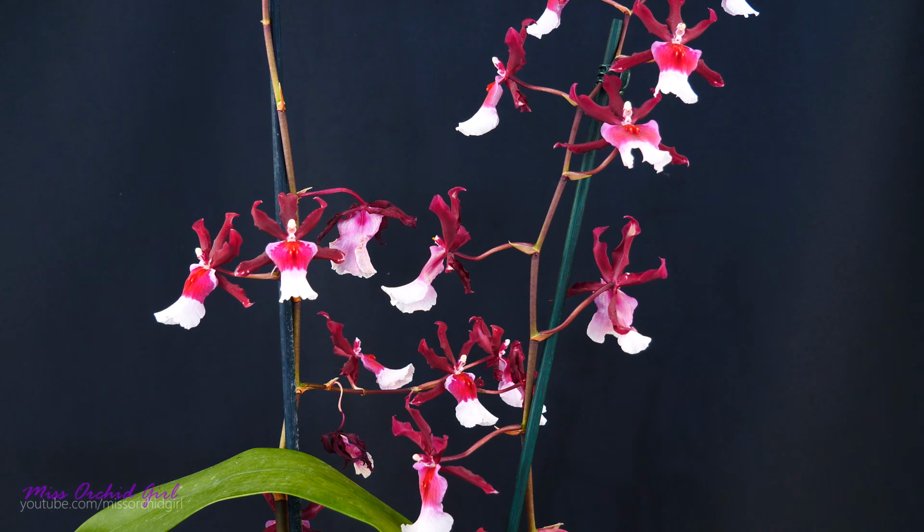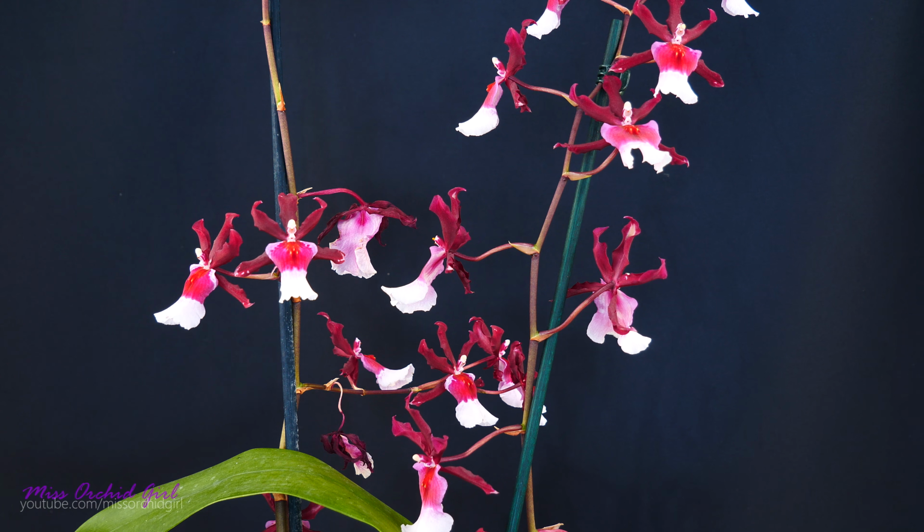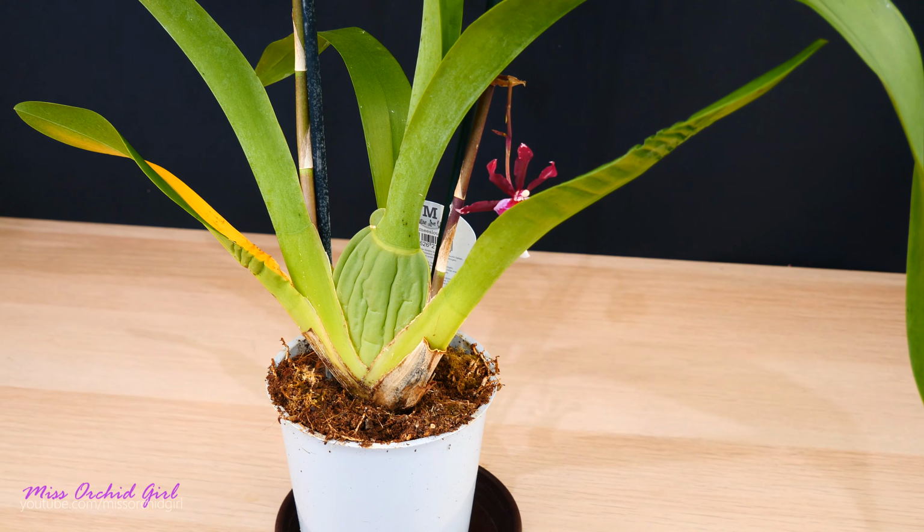Next up, here's another intergeneric that I've never seen in flower shops before, but it looks very similar to the Oncidopsis Bartley Schwarz, but definitely it looks different. My guess is that it is a sub-variety of that, if that's even a word, because not only do the flowers smell like the Bartley Schwarz and have the same color combo, but the pseudobulb is pretty identical to that of the Bartley Schwarz.